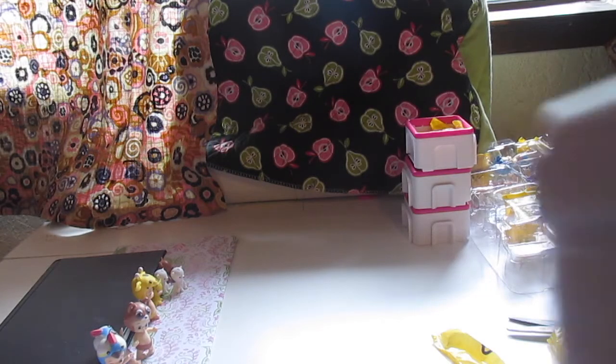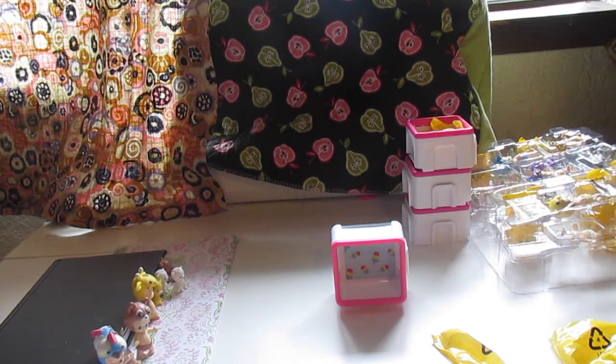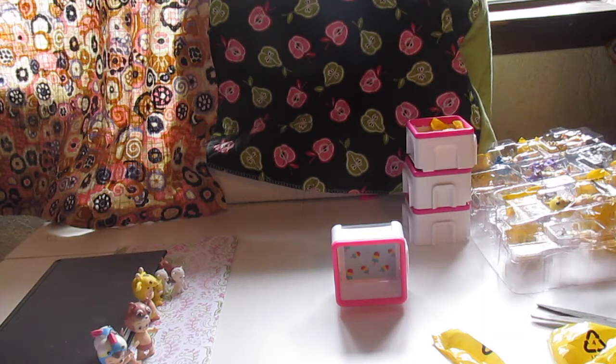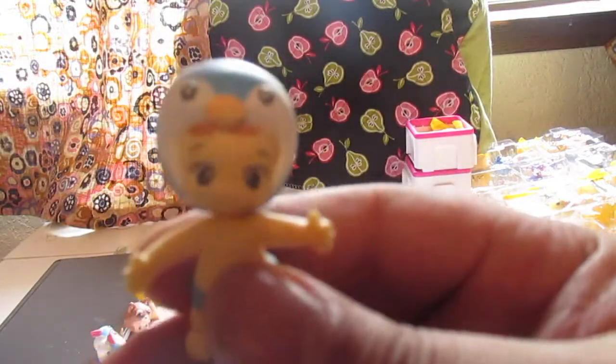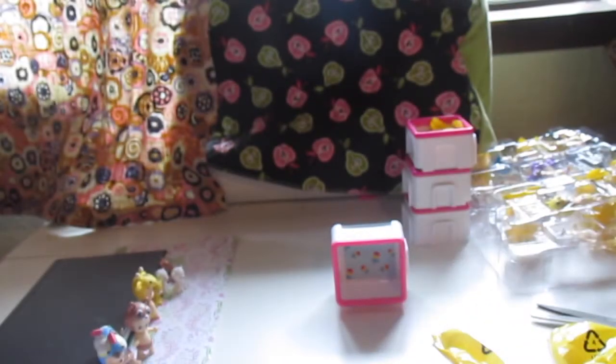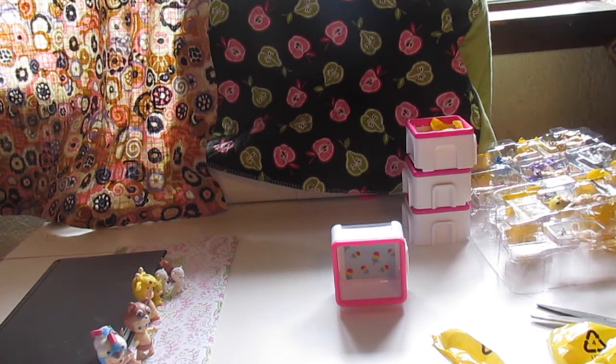Okay, next one is some rainbow lollipops. Popsicles. Oh, what's this one? It's like a little penguin. Yes, this is Wobbles. And Wobbles is... Ooh, Wobbles is an ultra rare. Ultra rare. Do you guys even see these? It's even focusing. And now let's see. Oh, and by the way, Wobbles comes with Bobbles, so I'll be looking for Bobbles.